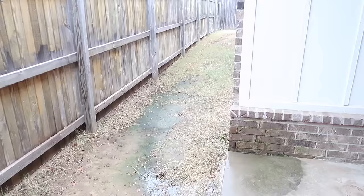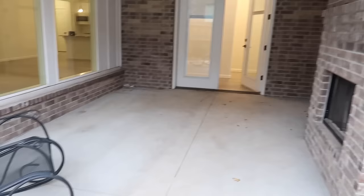I'm gonna have to do something about that so the dogs aren't covered in mud 24/7, but it does have a backyard. I might put some sod down. I don't know, we'll figure that out. But this is the little patio area.